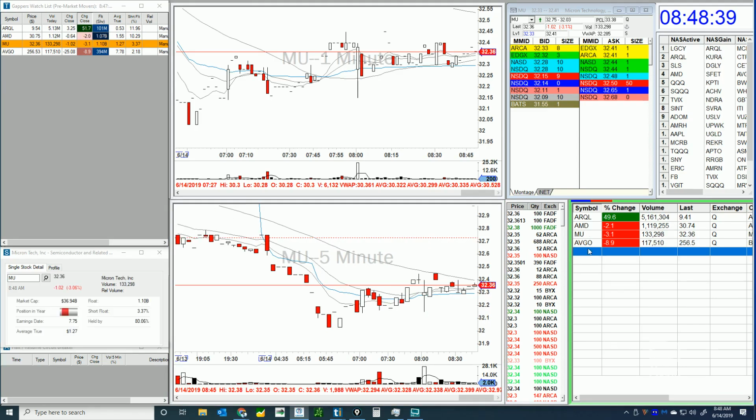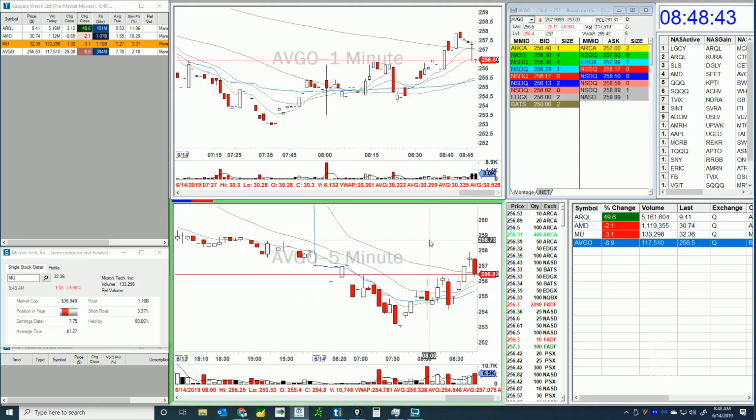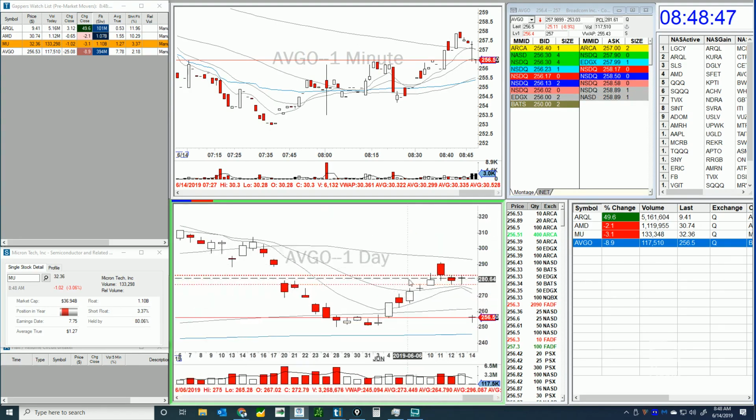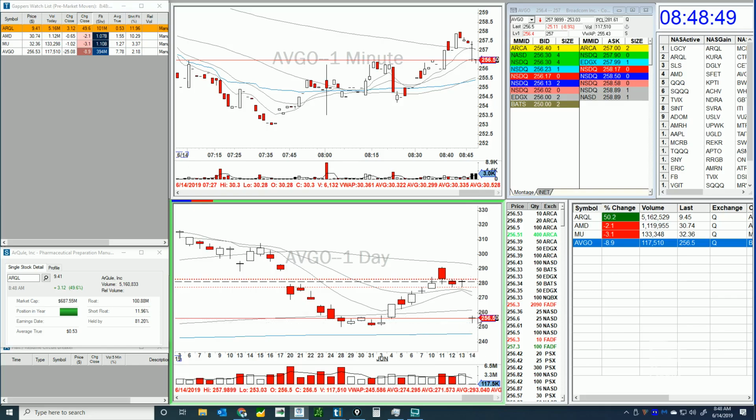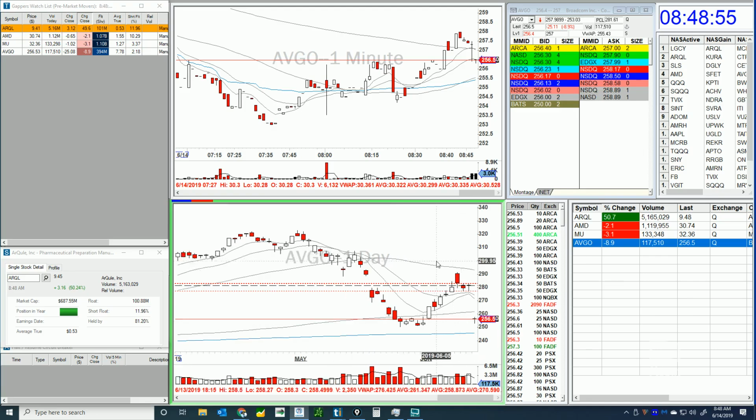AVGO, as Norm was mentioning earlier, we got some news going on with them. They're taking a big hit, down 8.9. Only 117,000 shares traded, so not crazy just yet, but a nice big drop. 9% of 280 is quite a bit, so you can see it on the daily chart. It has a nice little drop here. So this will be good to watch.